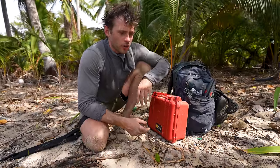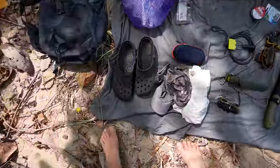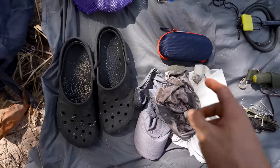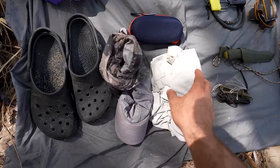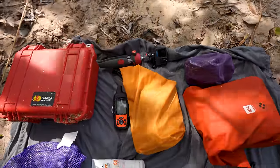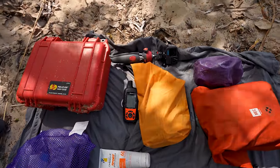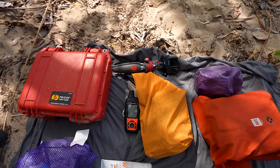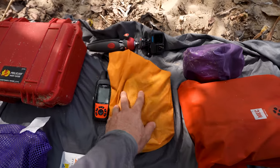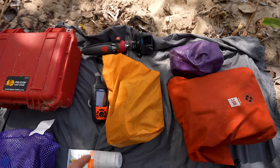Before I get into any more coconuts or do anything else, I'm gonna show you what I got in my bag. This is everything I brought. Right here, we got our clothing, sunglasses, hat, buff, extra shirt, and Crocs. First aid in here. This is all camera equipment. Got a bunch of odds and ends in this box. Battery chargers, extra batteries, things to help with the camera. These are batteries to charge the batteries, drone, extra lens, GoPro, and then my inReach.